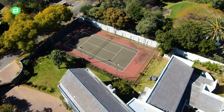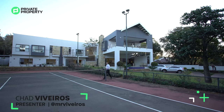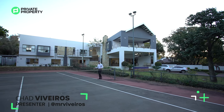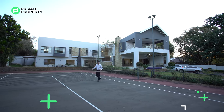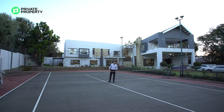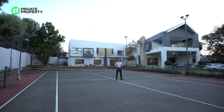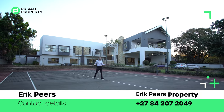What is a home in Bryanston? Or should I say, in this case, a mansion in Bryanston without stunning grounds to surround it? And this home has it in droves. There are some other features I'd love to talk about. One, security. We've got electric fencing surrounding this home. We've also got a separate guardhouse as well as intercom systems, not only downstairs, but also in all of the major bedrooms for you to utilize as you see fit.